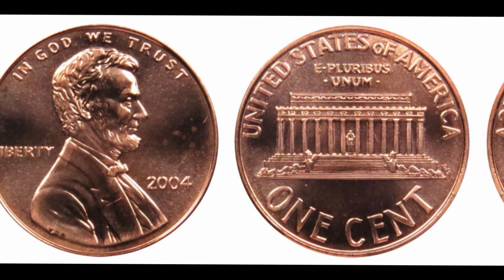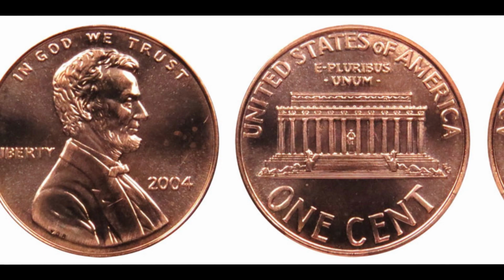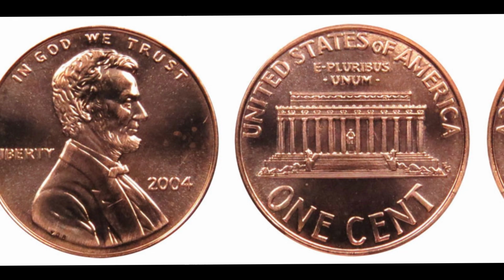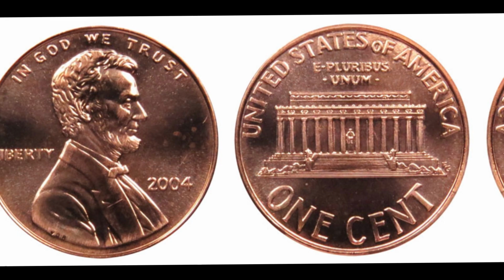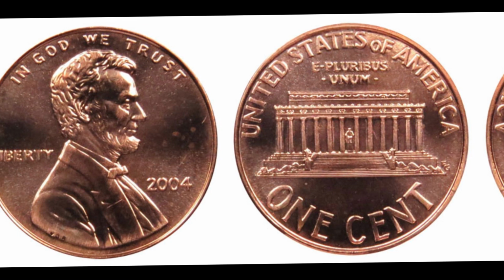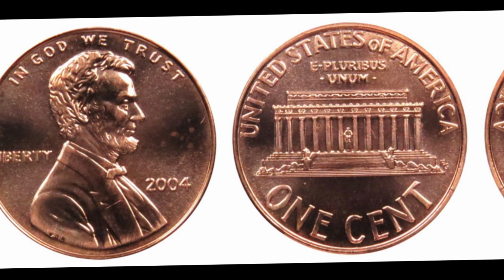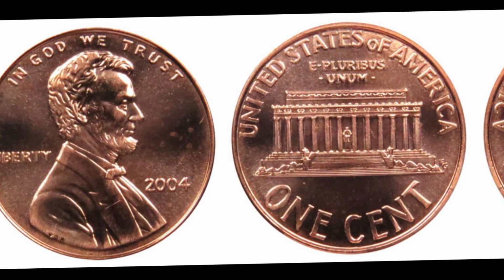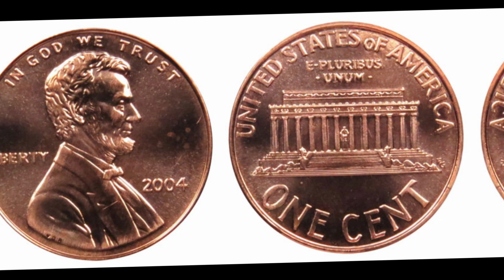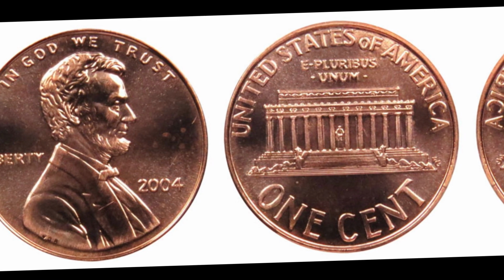Some 2004 Lincoln pennies are worth only face value, but others are extremely valuable due to rare mint errors and special conditions. Here are the most important varieties to watch for. 2004 double die penny. Some 2004 pennies exhibit doubling on the lettering, especially in words like Liberty and In God We Trust. This is known as a double die error, and depending on the severity, such coins can fetch anywhere from $50 to several thousands of dollars at auction.